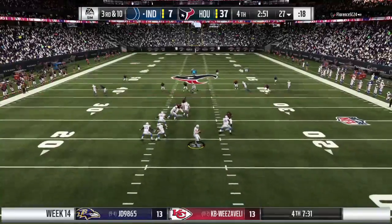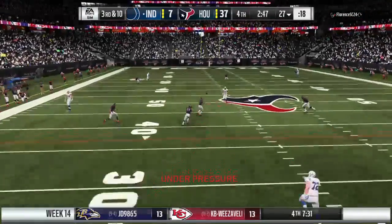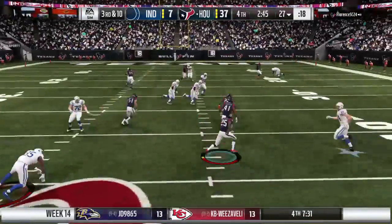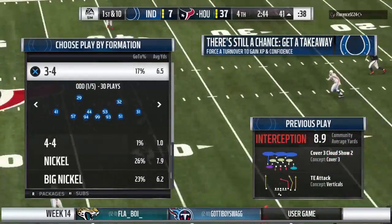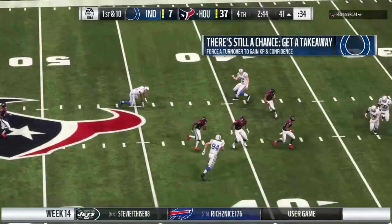Throwing on third down, Luck steps away to his left. And Luck will be intercepted for a third time. Picked off by Kareem Jackson. And he's able to get it back to the 41-yard line. Well, that's 3 picks he's now thrown in this game.